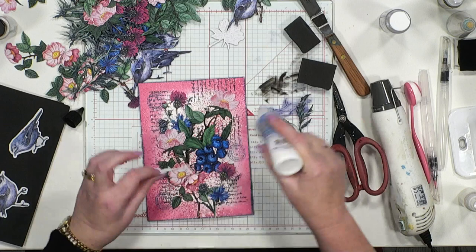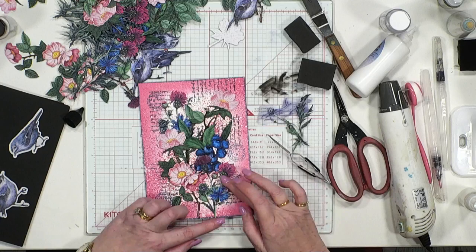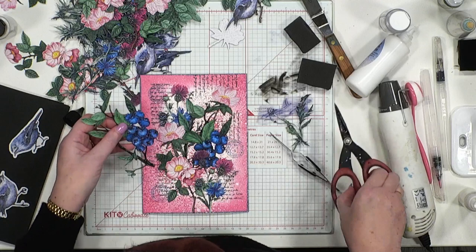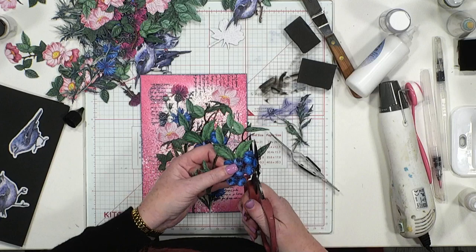So I'm going to pop that in there like that. So we've got a little bit of the thistle going on down here now. Now, do I need any berries at the top? I don't know. Let's have a look. I've got blue in three places, so I might not. But let's just do a little bit of snipping. So let's snip away the leaves so that we just end up with the berries.